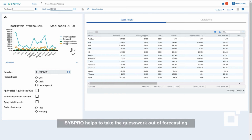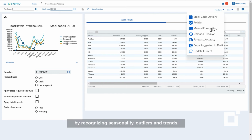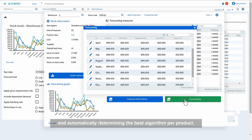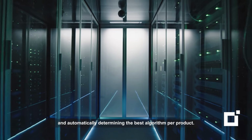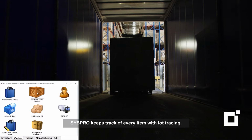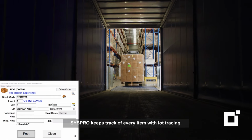What's more, SYSPRO helps to take the guesswork out of forecasting by recognizing seasonality, outliers, and trends, and automatically determining the best algorithm per product. When it comes to shipping and receiving, SYSPRO keeps track of every item with lot tracing.